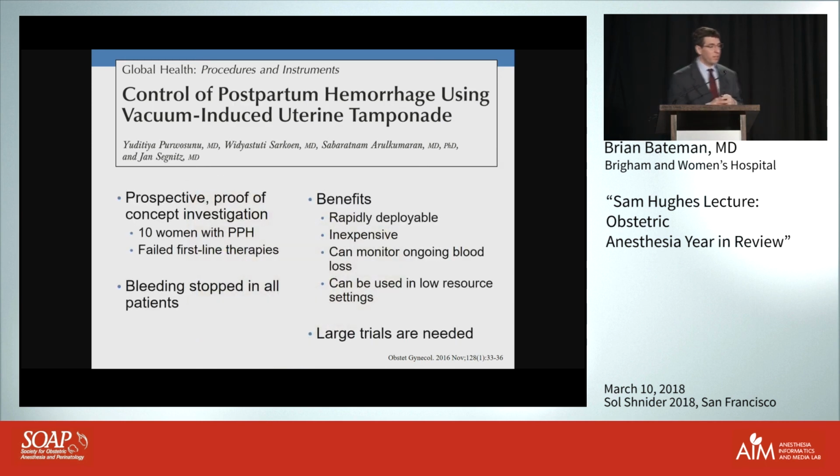So in the study, the investigators reported a prospective proof of concept investigation. They took 10 women with postpartum hemorrhage who had failed first-line therapies, uterotonics, and when they deployed this device, they found that the bleeding stopped in all patients. The benefits of this approach are that it's rapidly deployable and inexpensive. Because the blood that's accumulating in the uterus is under suction, you can monitor ongoing blood loss, and it can be readily used in low-resource settings as long as there's access to a vacuum.